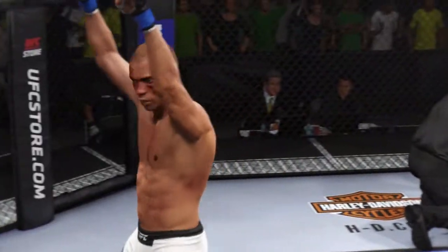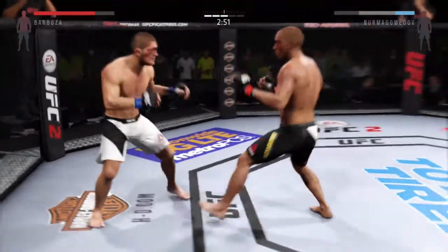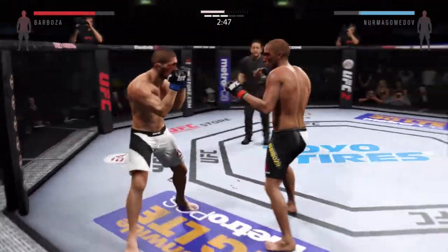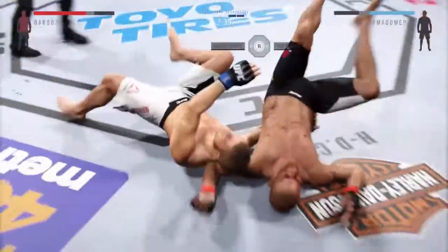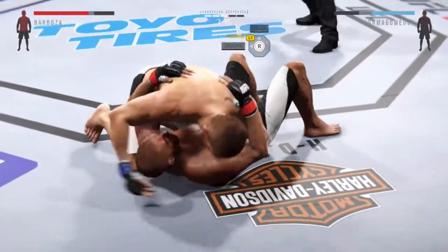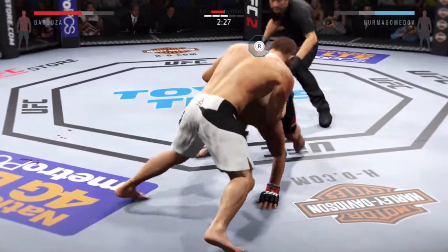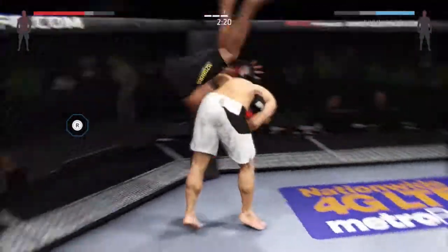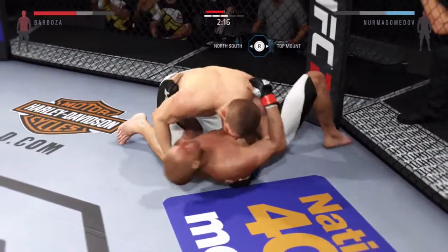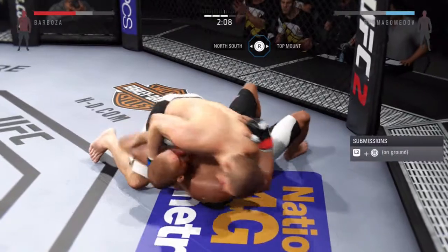Victory. Wow. Beautiful takedown. Midway point of the fight. Excellent takedown from Nurmagomedov. Absolutely, Joe. His takedowns have been outstanding.